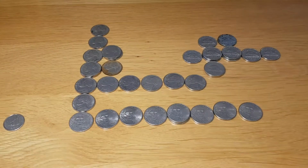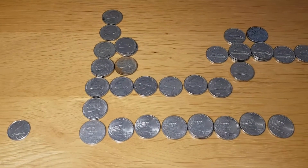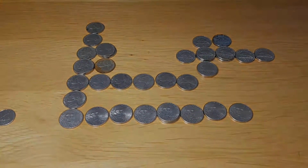Well guys, the end of that box ended up being cold as ice. Luckily though, we did get some finds, and we got some US nickels here and our Canadians. So I'm gonna plug in the numbers and see how we did.